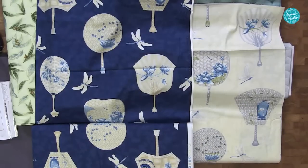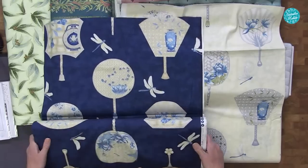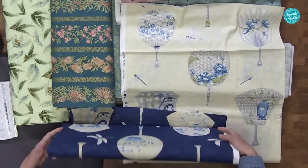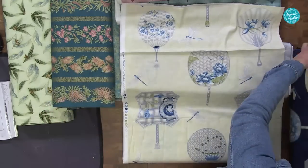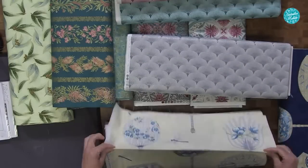These were in the Imperial House 2 quilt, and it was just stunning. So I'm going to pull in a thing with kind of silver accents in just one moment. We'll pull the rest of these out. They are very, very beautiful.